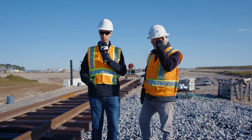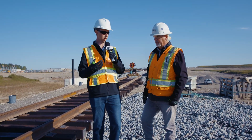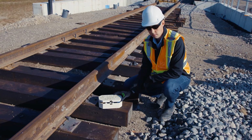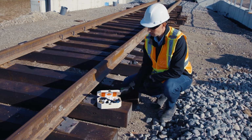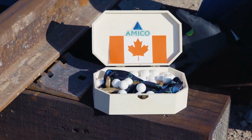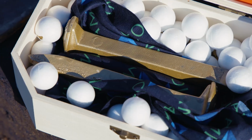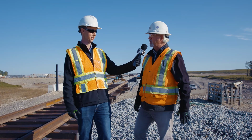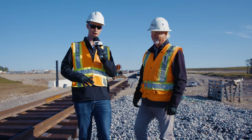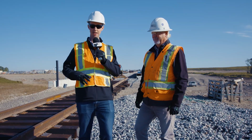Okay, now we're not going to drive them today, but we've got a couple of golden spikes that Amico's provided that at the end of the project we're going to drive. What's the reason that you would wait until the end of a project for the golden spike? Some people think it's bad luck, so typically they'll put it in at the end of the project just before it goes into service. I've not known engineers to be superstitious people in general, but maybe we want to just be cautious here, and we'll wait.